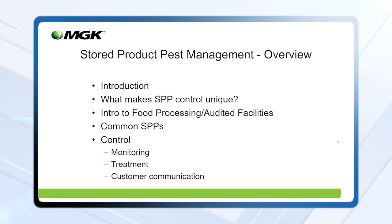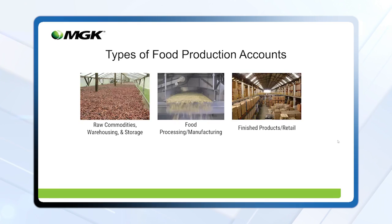Whereas if an auditor walks in and you've got Indian meal moth flying around, or you've got cigarette beetles all over the place, or red flour beetles, that is much more obvious. Or in other cases, maybe you have different types of flying insects, maybe small flies, house flies, drain flies, things like that. But stored product pests is a really major one, and I'll talk about what makes stored product pests unique. Kind of get into this a little bit more, because whether you're doing raw commodities, warehousing and storage, the actual food processing or manufacturing, or the finished products and retail, again, that dictates where you're looking.